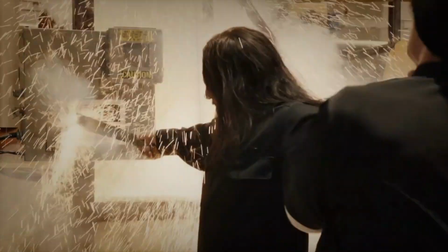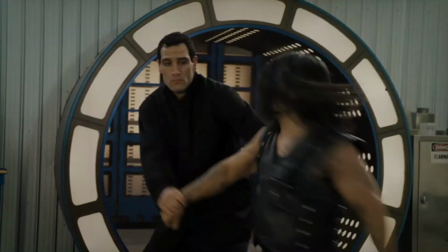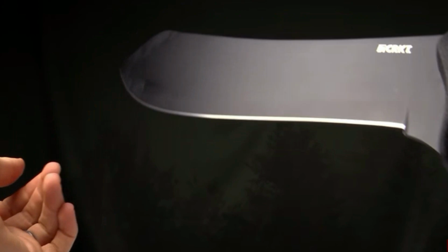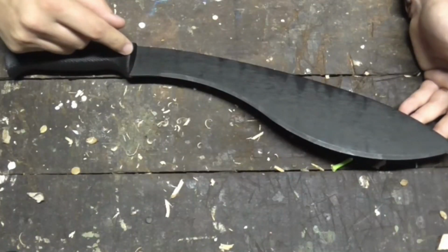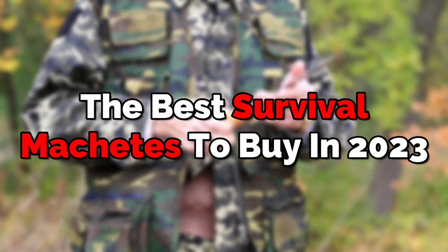Machetes may have earned an unfair negative reputation in 1980s horror films, but they are actually one of the most useful and adaptable tools you may have. From a Halfachance fixed blade Kukri Machete to the Cold Steel Kukri Machete, here are some of the best survival machetes to buy in 2023.